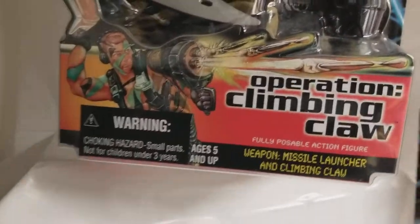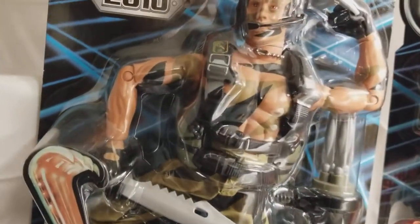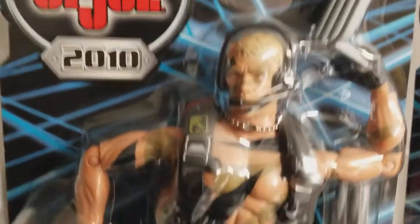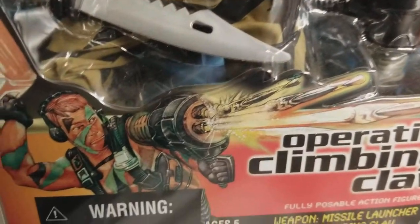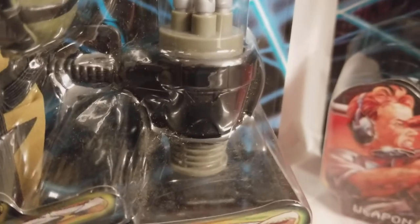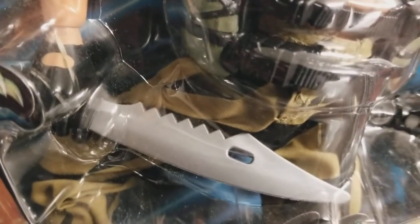Let's bring this guy down. This is our Operation Climbing Claw. And if the name doesn't get you, what will? But let's look at it and give you a good indication. Look at the weapon he has, and it fires, and here's the weapon. This weapon actually fires these projectiles. How cool is that? Not to mention he's got this gigantic machete-like type razor jagged knife.